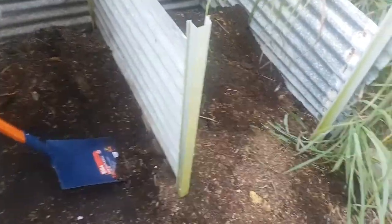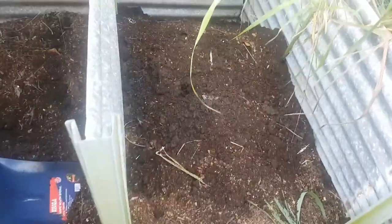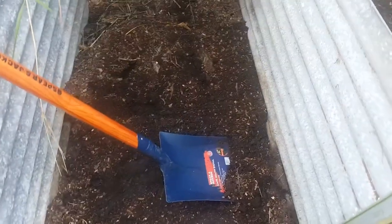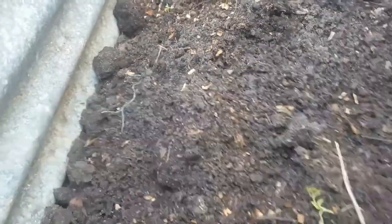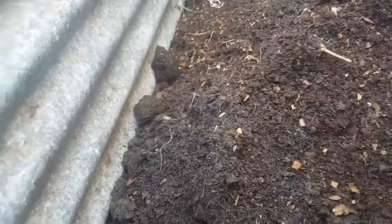Today is composting day, and this is a compost bin that I'm emptying from this bin into this bin. They're the same age compost, just to let them finish off because there's still a bit of solid material in there. But while I was digging them up, I found some Rhinoceros grubs.